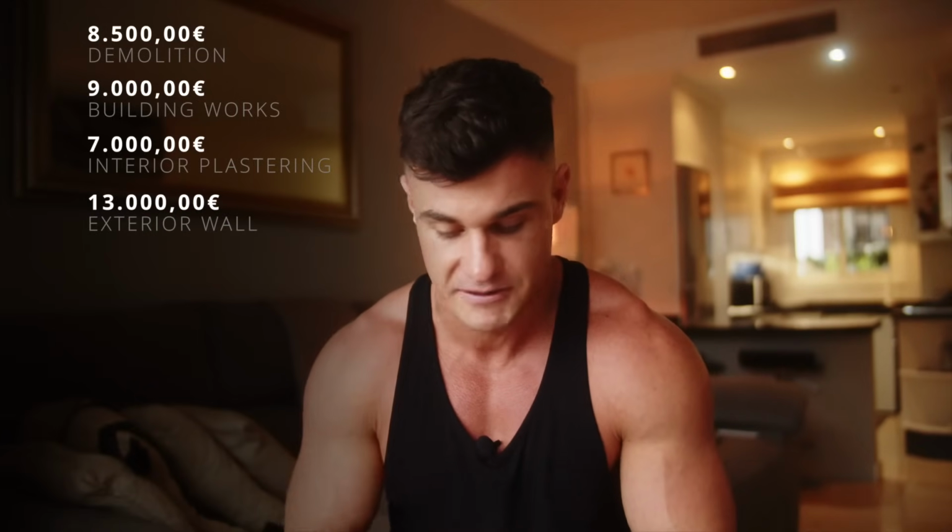Plastering the interior, which we're not there yet, 7,000. Preparation of the exterior wall, so that is making the exterior wall look smooth, giving it that really clean and crisp villa look, okay? That is more expensive. That is coming to 13,000, and the material we're using is Geolite.